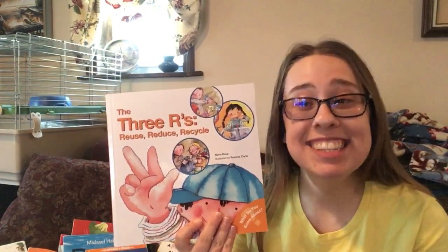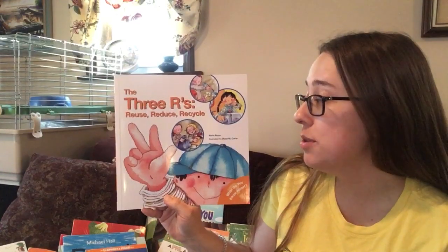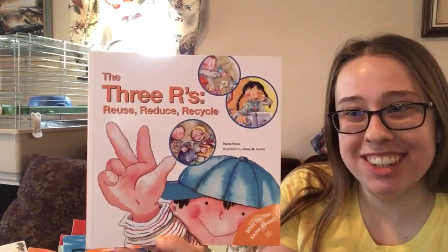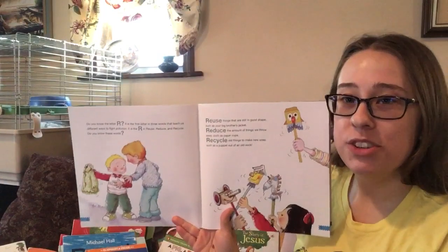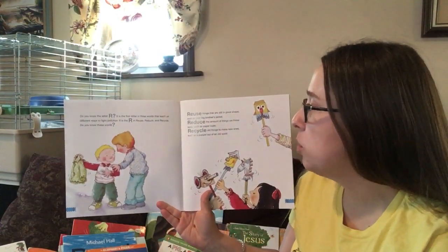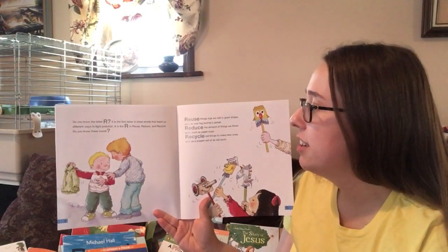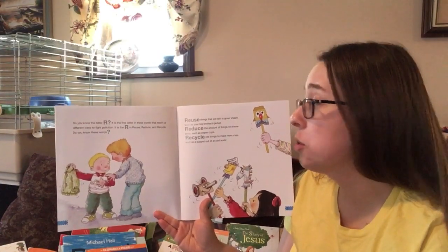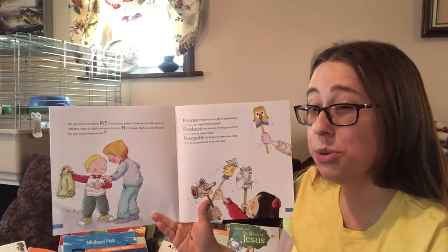Hi, guys. Today, we're learning about recycling. This book is called The 3 R's. Reuse, reduce, recycle. Do you know the letter R? It's the first letter in 3 words that teach us different ways to fight pollution. It is the R in reuse, reduce, and recycle. Do you know these words?